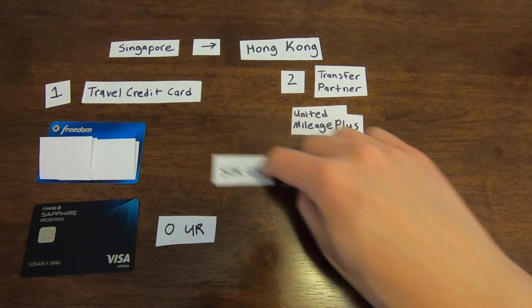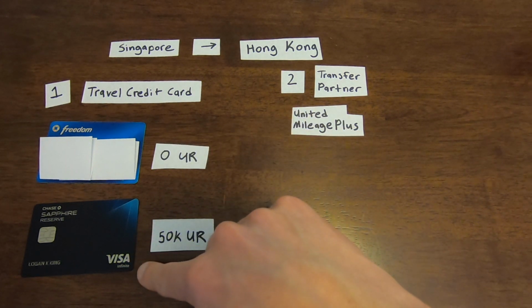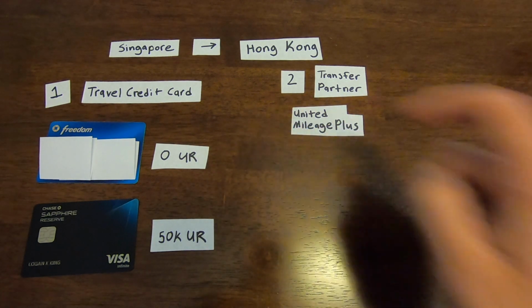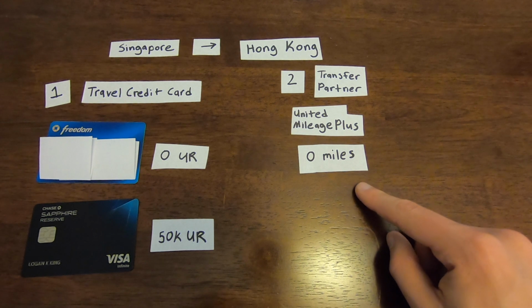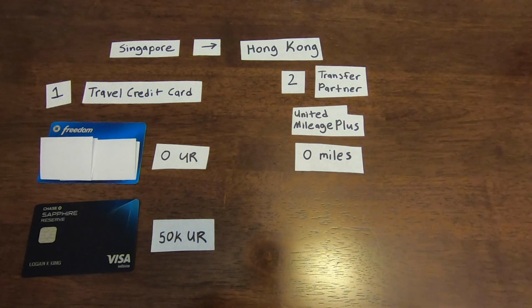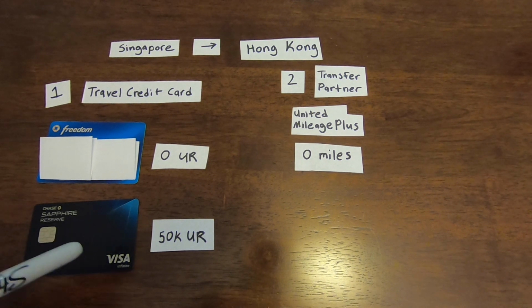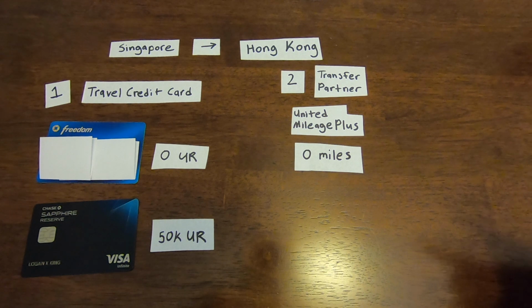So we now have the 50,000 Ultimate Rewards points in the Reserve and 0 points with the Freedom. And I also had 0 miles in my United Mileage Plus account. All you need to do is just create your own frequent flyer account here. So the next step is to move our Chase Ultimate Reward points to our United Mileage Plus account. I'll show you how to do that next.